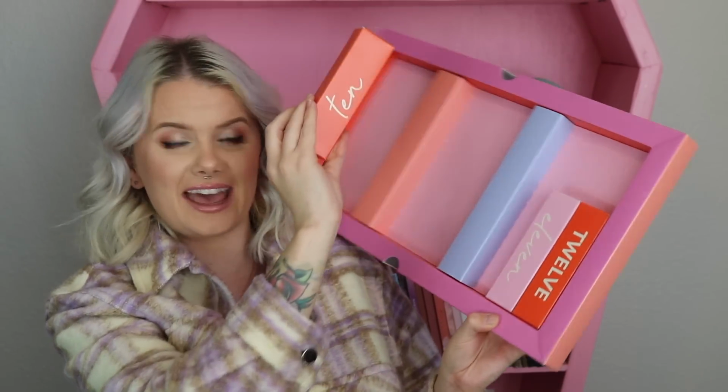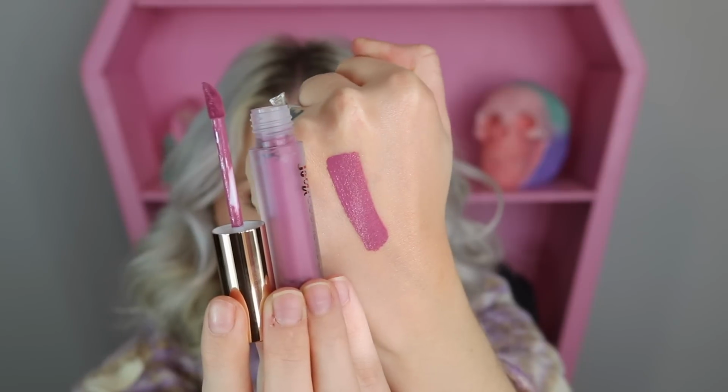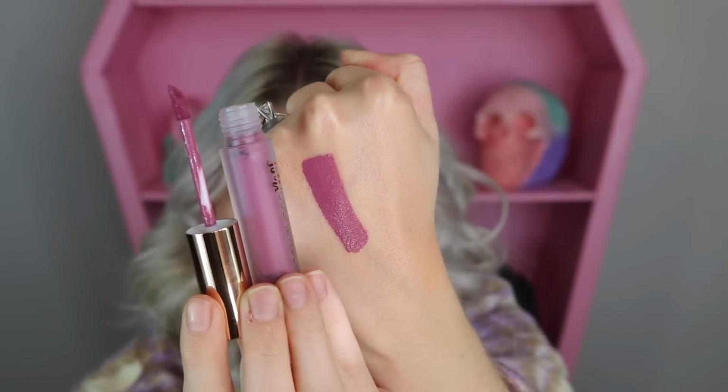Next up, product number 10. What do we got? This is the Jolie Luxe Cream Matte. Look at that, we got a super purple shade. This is called Lavanda. Okay, I'm gonna need to try this on immediately. I feel like this kind of matches with what I'm wearing right now, and I am loving it. It is such a pretty color. Not at all what I would expect from a holiday advent calendar. Typically we see a whole bunch of reds, pinks. You do not expect a purple, so I love that they did something different here.